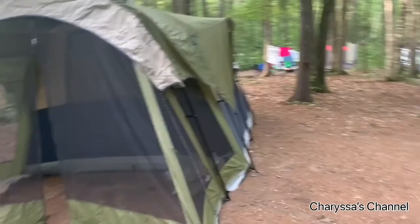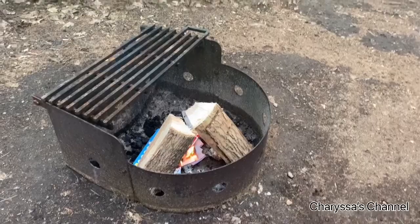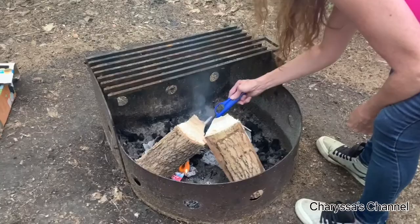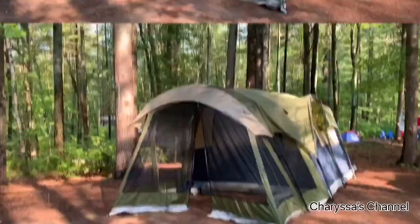We have fire. Maybe. Okay, we did have fire. Seconds ago, I swear we had fire. So there is a thunderstorm. And your big tent leaks in the middle of the night, so you gotta put up the little one in the middle of the night. Fun.